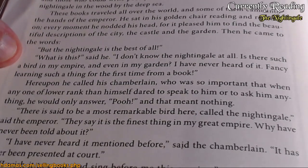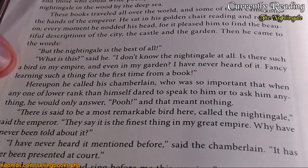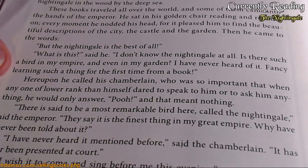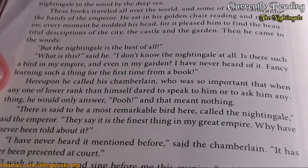"What is this?" said he. "I don't know the nightingale at all. Is there such a bird in my empire, and even in my garden? I have never heard of it. Fancy learning such a thing for the first time from a book."